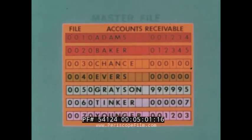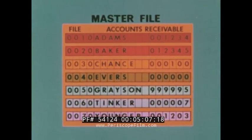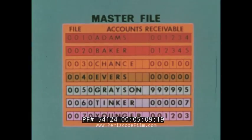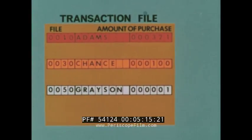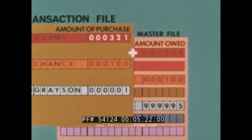In this example, we have a master file. Master files contain semi-permanent information, some of which must be updated or modified from time to time. A transaction file contains information used to update a master file, such as amount of purchase, which must be added to the amount owed.